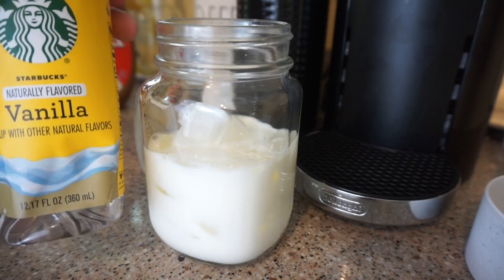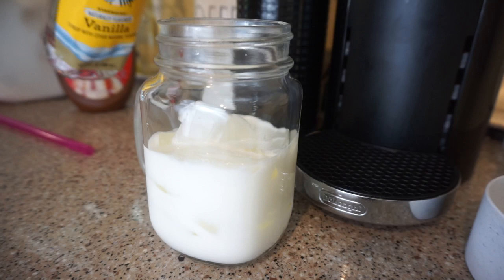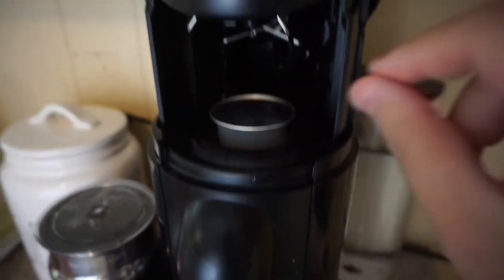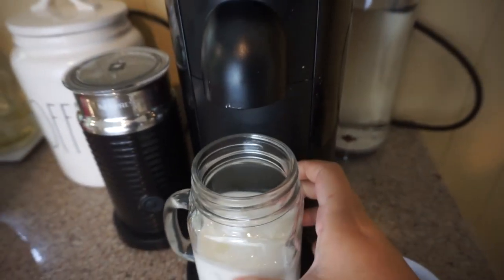You want to add one pump of vanilla syrup. This one is from Walmart. It's the Starbucks brand. And I always add like a pump and a half. Then you add your pod in there. Put your coffee here. And then you press it.